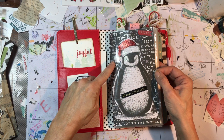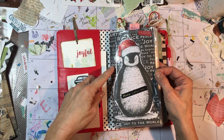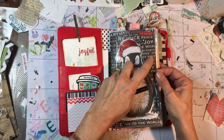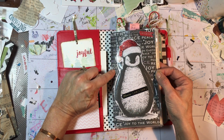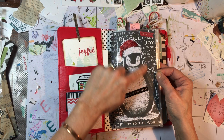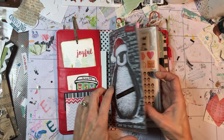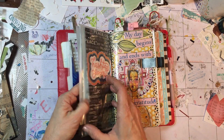So I changed this out. If I ever get my November posted, you'll see this was like fall scrapbook paper. This month I just went with the black and white theme because this had the black and white behind it. So I just chose some paper, and then this was off of an old Christmas card or something. I cut him out and put him on there, and he's just too cute. So I just wrap that around, okay?